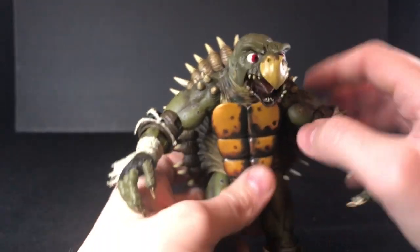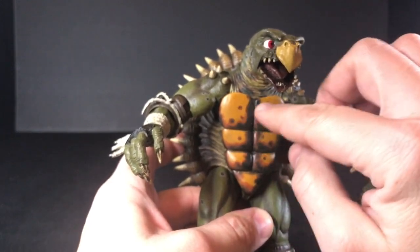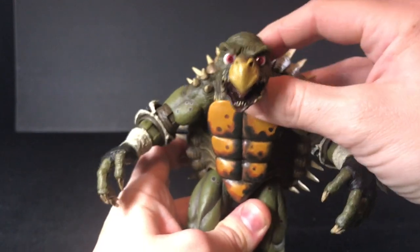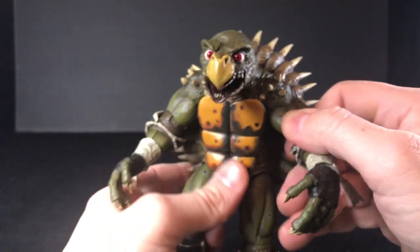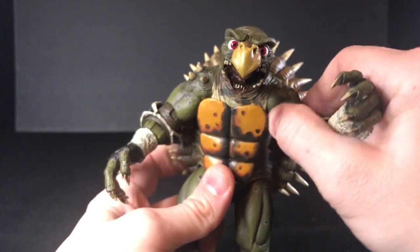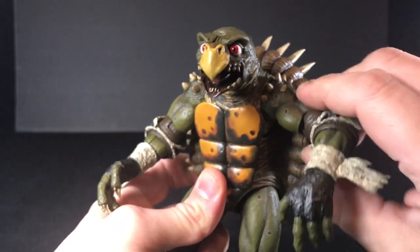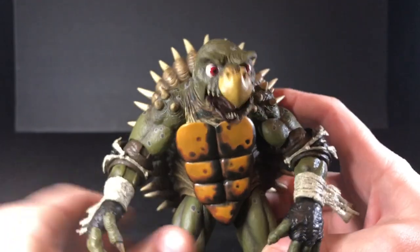Just like the Ninja Turtles, he has no articulation in the lower torso. He just has some articulation in here underneath the shell so that you can rock his upper body from side to side or front and back. He can move. That's good. In general, like I said earlier, his joints are tight, but they're not too tight and they're not too loose. So he's got rotation in his shoulders and he has a hinge there, but it only goes up so far before the spikes stop the arm.